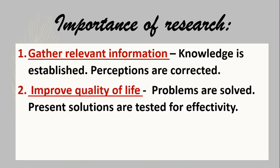Second one, it improves quality of life. Problems are solved. Present solutions are tested for effectivity. For example, the vaccine for coronavirus. Pfizer made it. Because of that, the problem of COVID-19 was addressed, and because of that, the quality of life can be improved. That is how important research is.